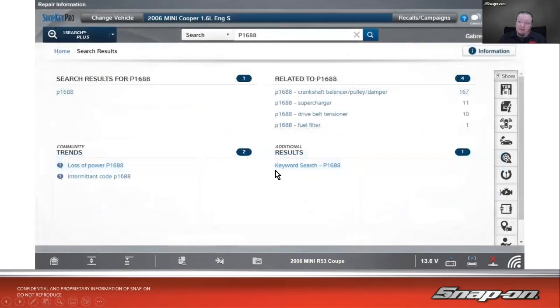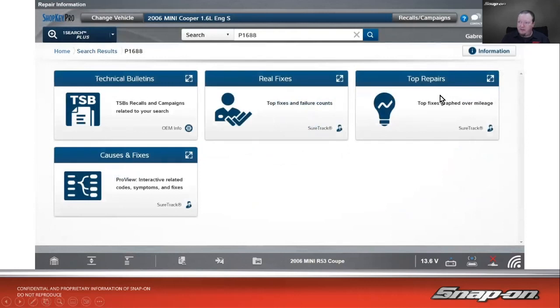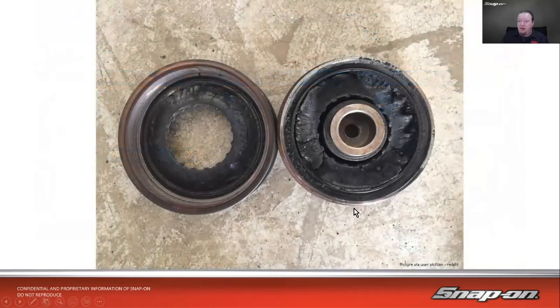Next one's troubleshooter tips. So that's going to give us some tips, or we can go into ShopKey if we have Shop. So in this case, we link to ShopKey or other repair information, ShopKey Mitchell. And then we see right there, crankshaft balancer, pulley damper. And we see we get TSBs, we get real fixes, we get top repairs, we get causes and fixes. Everything we just kind of looked at, except for causes and fixes. We're going to get into detail on that in a little bit when we go live. But that's pretty much the same information we got from using Fast Track Intelligent Diagnostics with the integrated SureTrack. And here's what it would look like.